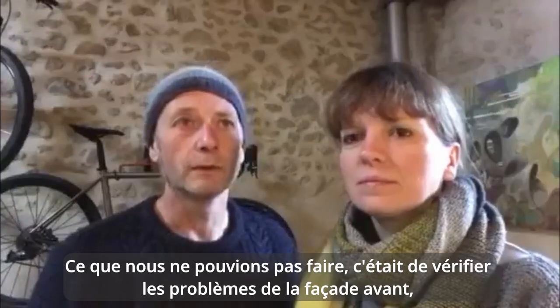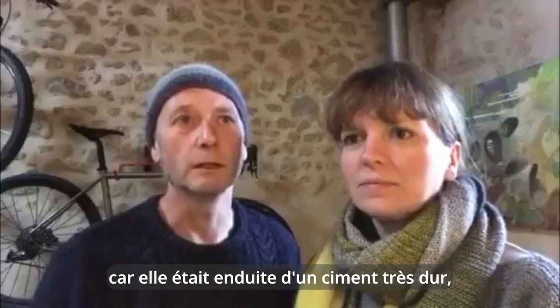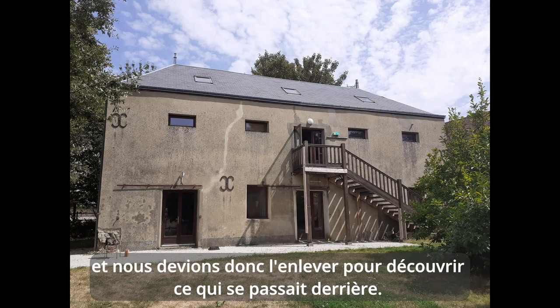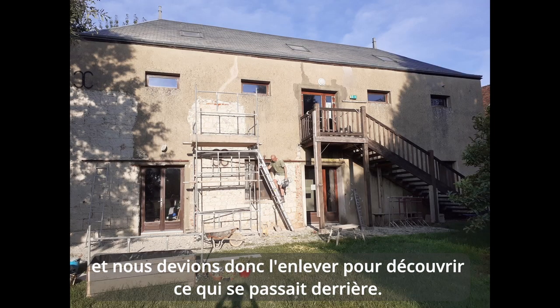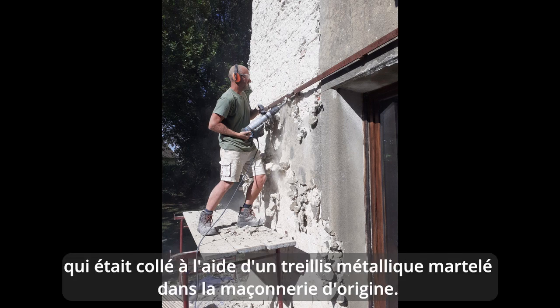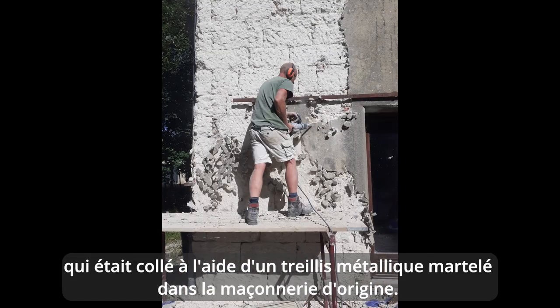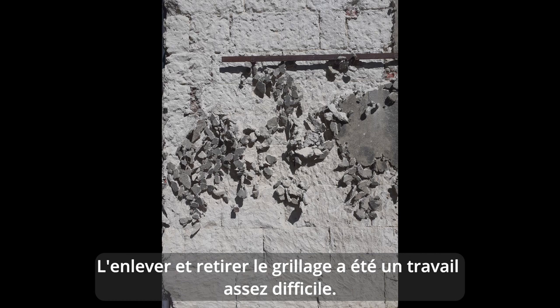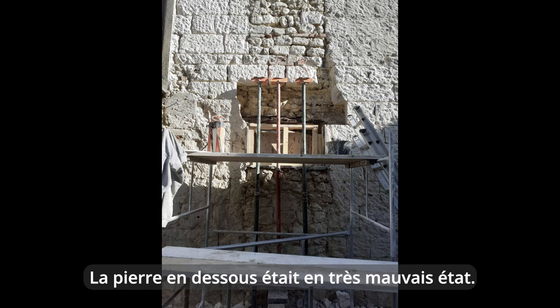What we couldn't do was ascertain the problems on the front elevation because it was rendered in a very hard cement, so we needed to pull that off to find out what was going on behind it. We removed the cementitious render, which was adhered using a steel mesh hammered into the original stonework. To remove that and pull the mesh away was quite hard work. The stone underneath was in a very poor state of repair.